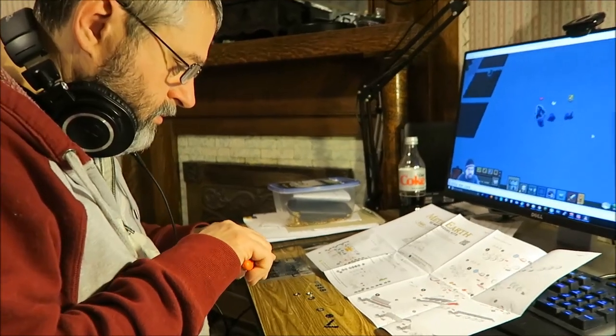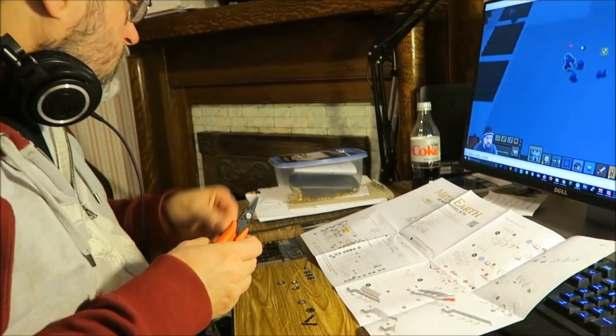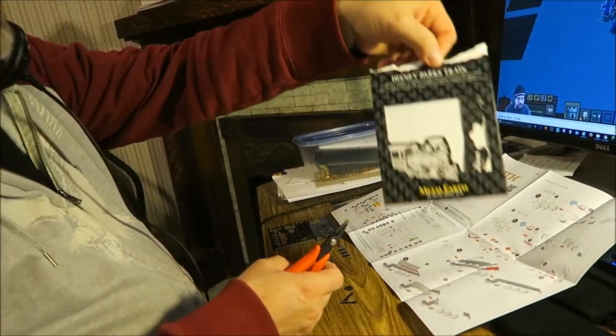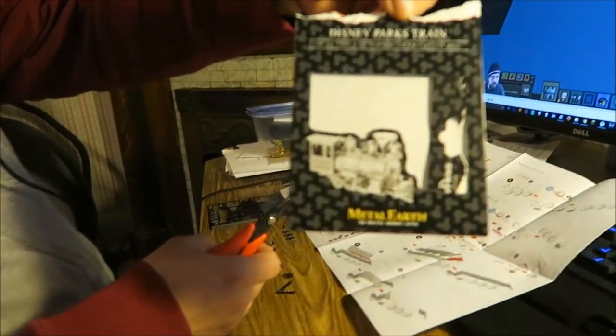Kevin has started another Metal Earth. Kevin, which set are you doing today? You're doing a Disney one, aren't you? Disney Parks Train.